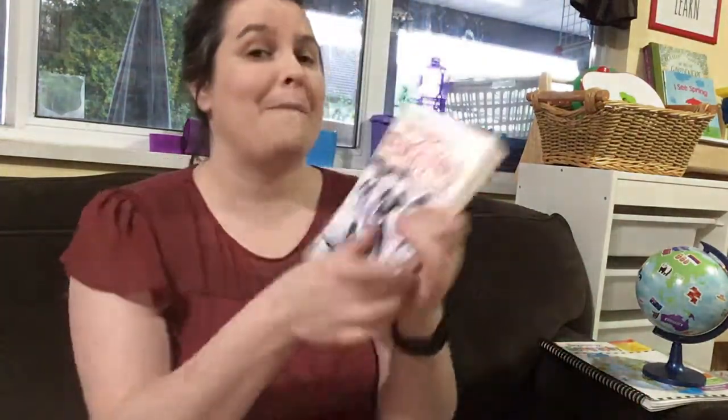So then we read Mr. Popper's Penguins, and I've heard a lot of controversy about this book. It can be quite silly, and it's very old school thinking and just a little over the top sometimes. I've seen the movie, but I don't think I'd ever read the book, so I thought it would be fun to pick up the book. We watched the movie after.